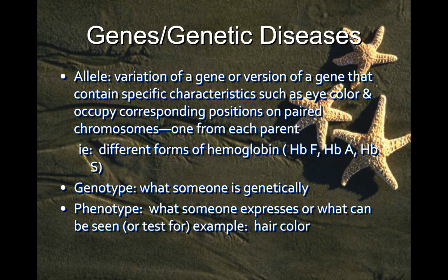An example for a genotype would be PKU, which stands for phenylketonuria. It's the inability to metabolize the amino acid phenylalanine. If you look in the grocery store at foods, it's mandated here in the United States that every food has to be able to tell you whether or not it has phenylalanine in it, because these people have a very hard time. They can become mentally disabled if they don't know it's in there. So PKU is the genotype.